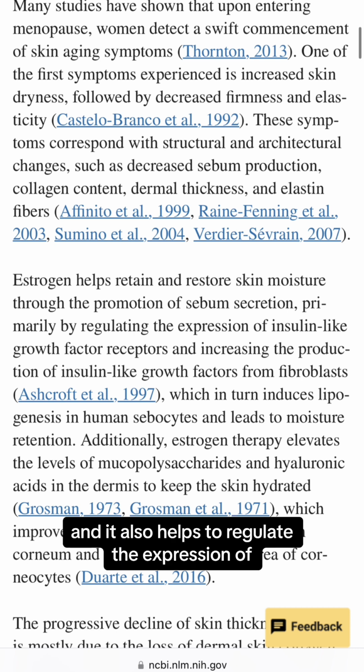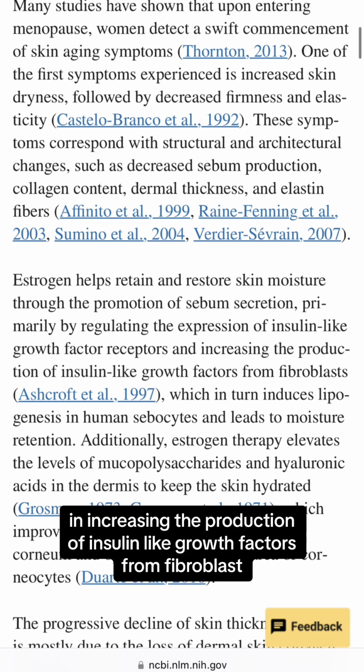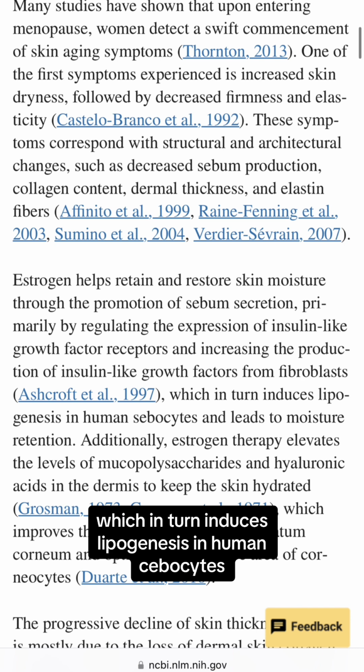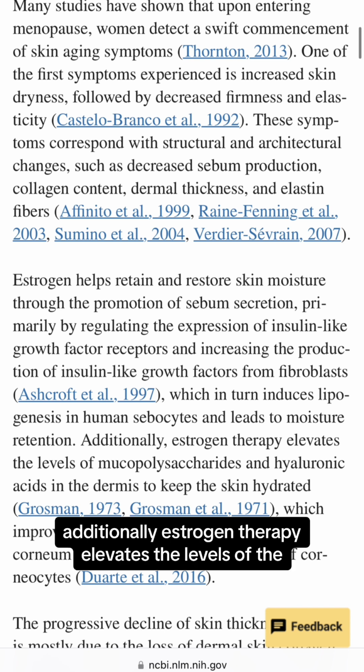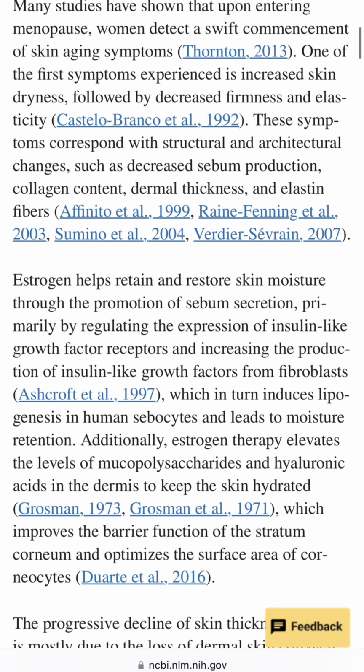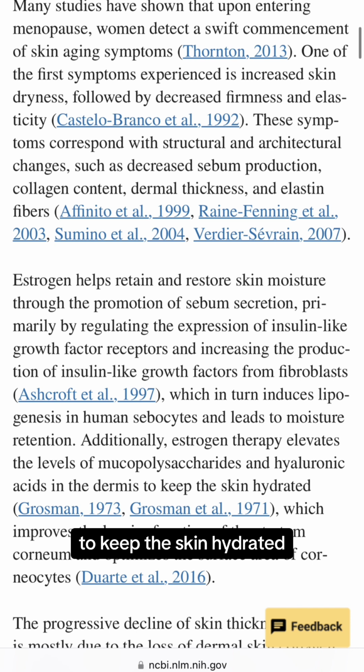Estrogen also helps to retain the moisture within the skin through the production of sebum secretion, and it also helps to regulate the expression of, and this is wild, insulin like growth factor receptors and increasing the production of insulin like growth factors from fibroblasts, which in turn induces lipogenesis in human sebocytes and leads to moisture retention. Additionally, estrogen therapy elevates the levels of the mucopolysaccharides and hyaluronic acids in the dermis to keep the skin hydrated.